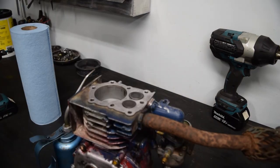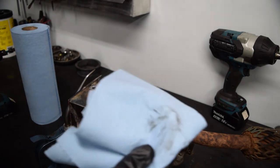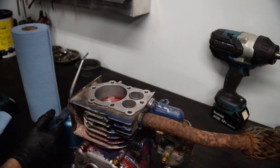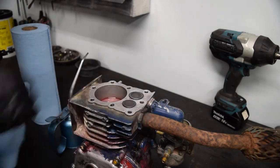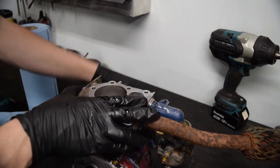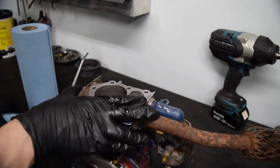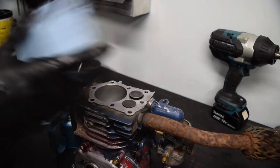Now I'm just gonna clean out the bore, just kidding, I need to focus. This head's been off for a little while, so like I just wiped that and that came off. So we're gonna just put a little marble in it, rotate it a bunch, and anytime the piston drops back down, it's gonna hold the dirt on the cylinder wall, so we can just grab it off of there with a clean rag. We're just gonna keep doing that until it's clean.